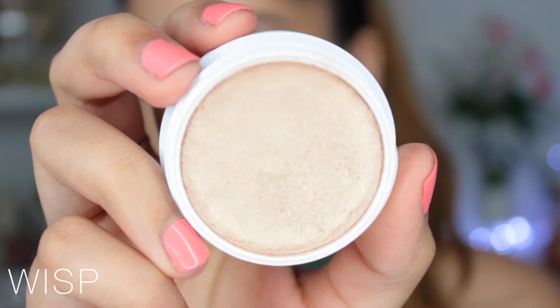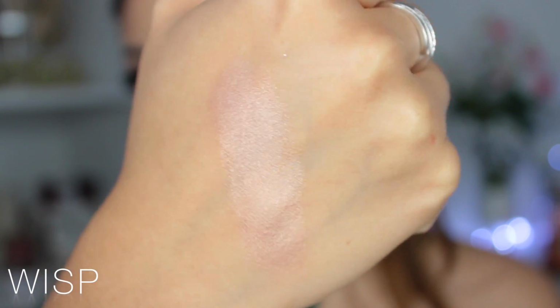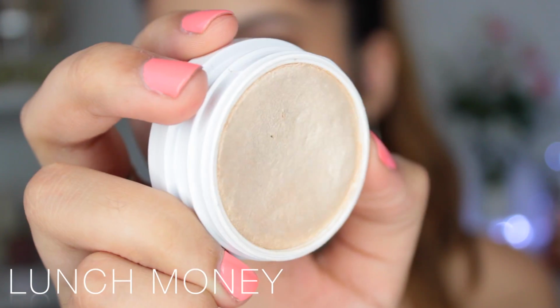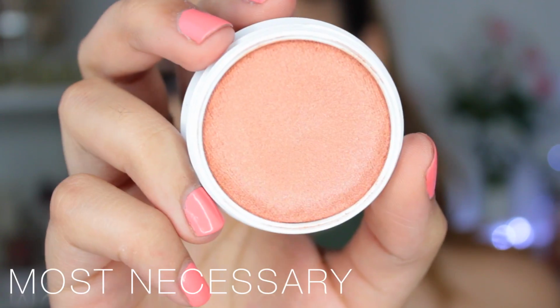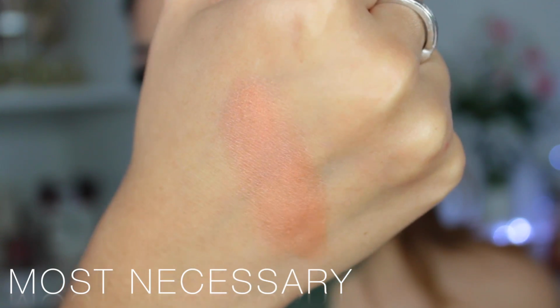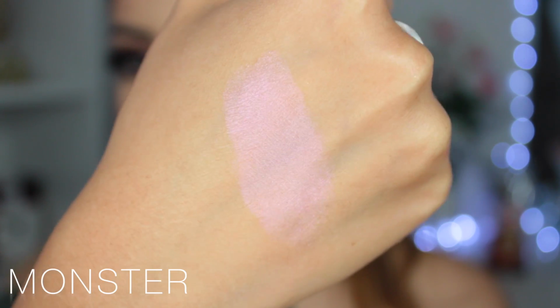Wisp is described as a golden champagne with reflective hues of gold duochrome. Lunch Money, which is one of my personal favorites, is a soft light gold with reflective golden duochrome in it. Most Necessary is described as a soft copper with rosy gold highlights. Monster is a light pink with an opalescent duochrome finish.